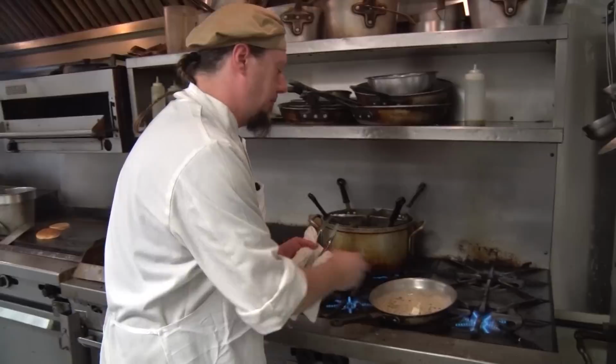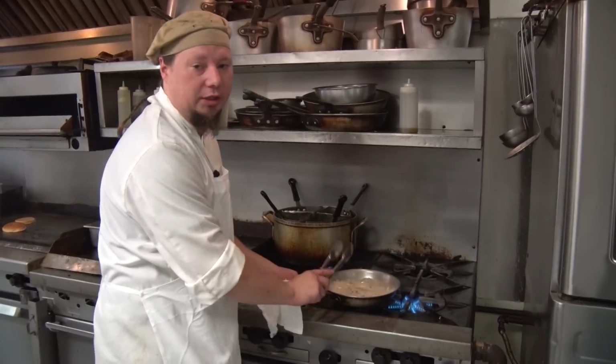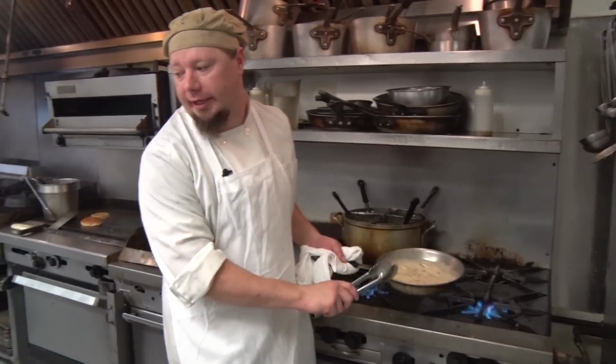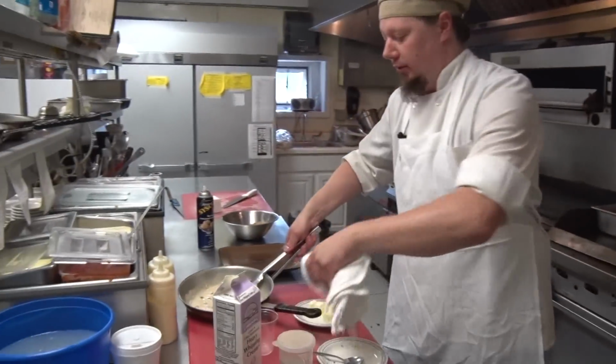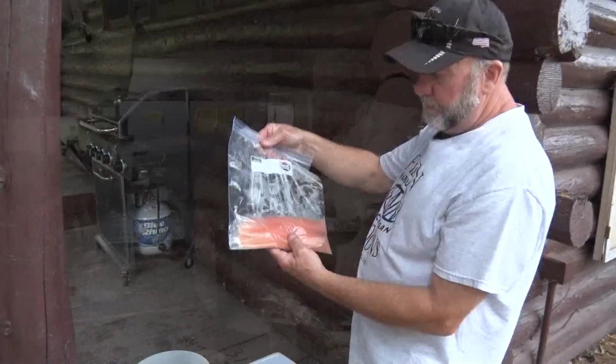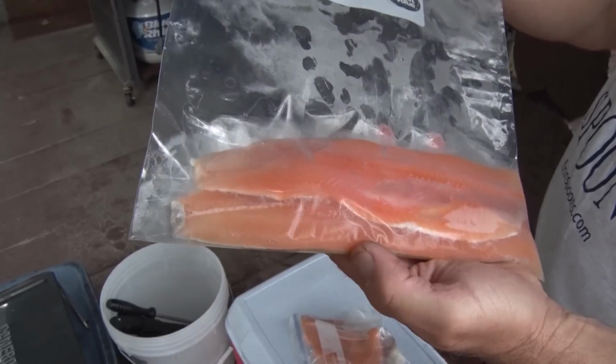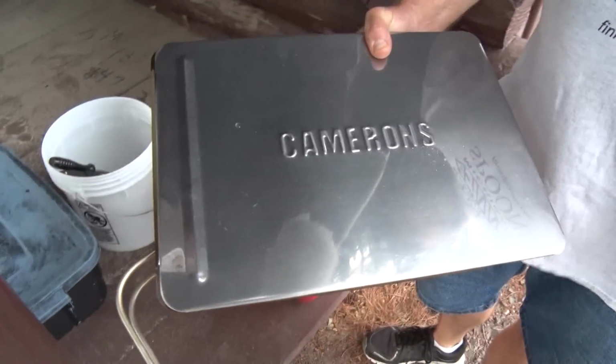A little more butter. And then when your sauce is complete, you want to remove it from the heat so it doesn't break. Now we're going to start plating and our fish should be ready. These have been marinating. It's maple cure, and we're going to do it on the stovetop smoker that I have right here.